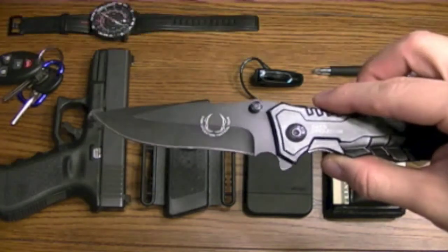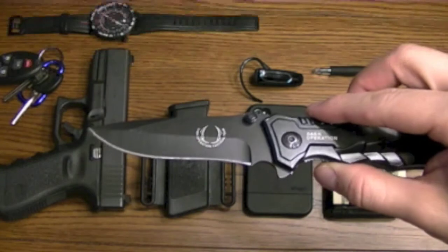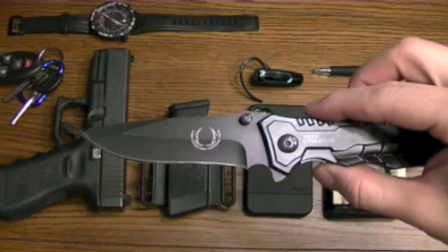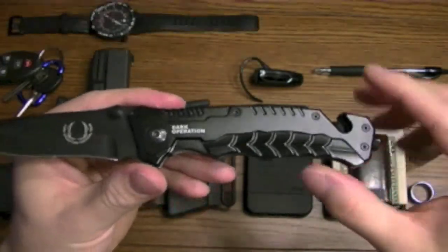Very sharp knife. It was very sharp when I got it, and I put a few passes on the sharpening stone myself, so it is razor sharp. Excellent knife. I've had it for some time now and I love it.